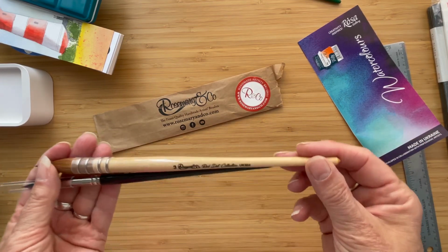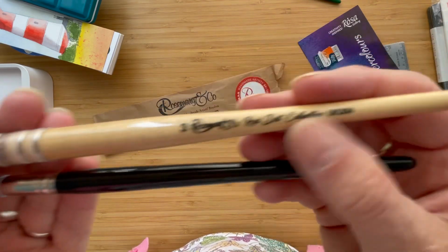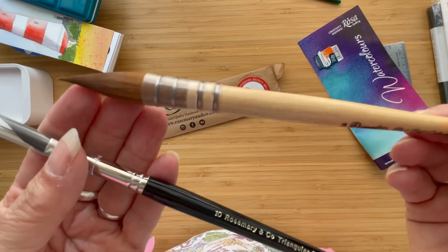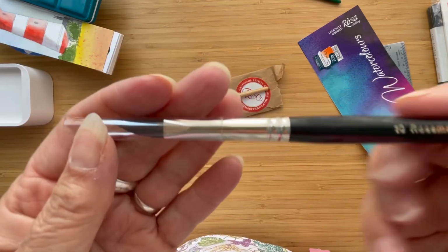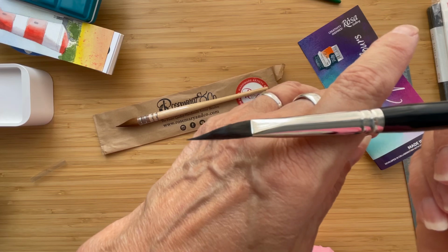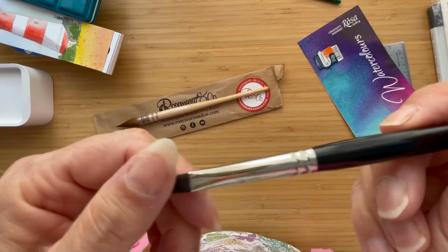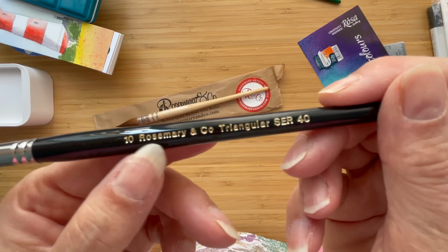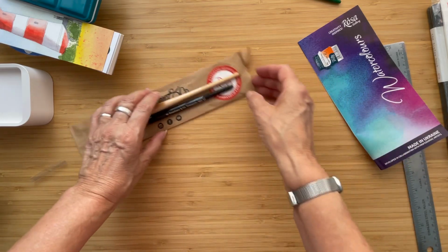But what I did buy were some brushes. So I got the Rosemary Co Red Dot mop brush. So that's still got the glue on it. And I got, I've seen these before, but you see that's a triangle shape and you're meant to be able to get good leaf shapes. So I won't test them in this video, but that's a number 10 triangular brush. So those are the two brushes I got there.